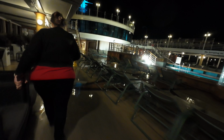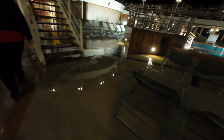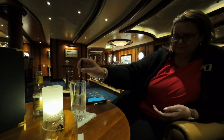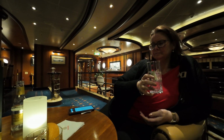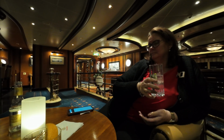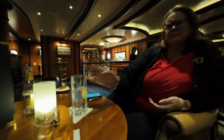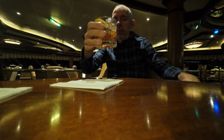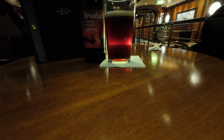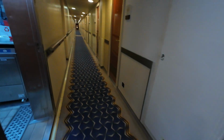Across the wet pool deck, and to the Commodore Club, where we decided on a final drink for this cruise. Suze was working through the Cunard gins. I'm not totally convinced she enjoyed this one. I stuck to what I know and had another very nice old-fashioned. Which was followed by a broadside. Then we got an early night.